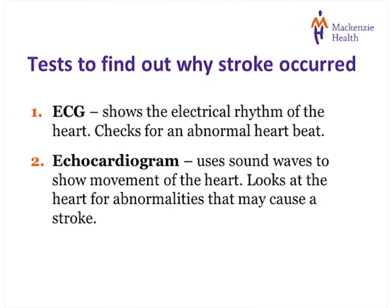Another test they'll do is an echocardiogram. So the cardiogram itself was telling us about the electrical system. The echocardiogram is going to tell us more about the motor part of it. So is that heart beating? Are all the walls of the heart moving? If people have had a heart attack in the past, it's very possible that one wall of that heart is not going to move as well as it should, and then blood can stick and clot there. So it looks at the motor, the cardiogram looks at the electrical.